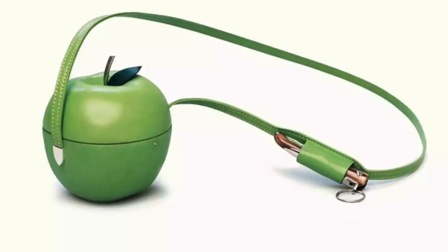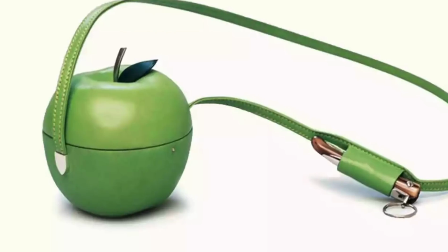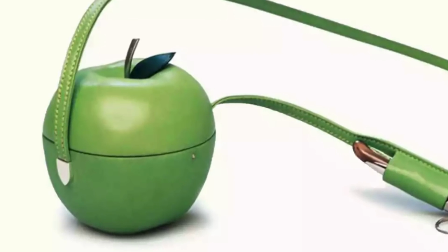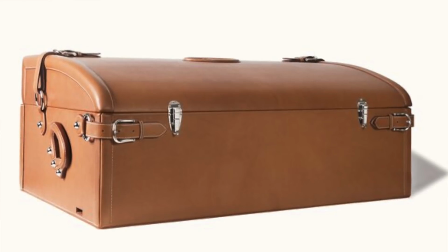So I think the craziest things that I've seen and I've heard of were a case for someone's apple who loved apples and she wanted to carry an apple with her every single day. So Hermes created a case specifically for her apples. I know that Hermes has done car interiors and trunks for traveling, even though that's not technically their specialty.